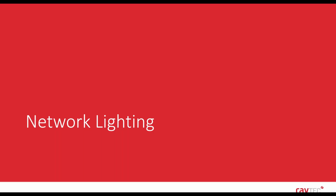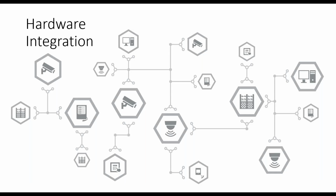So network lighting. Let's have a little look at the fully IP addressable range of products. Firstly, hardware integration. Modern perimeter surveillance systems often consist of several integrated devices which are intended to work together. Typically, these are going to include IP cameras, which is the bread and butter of every perimeter fence line, which might be working alongside analytics as well, as we discussed earlier.